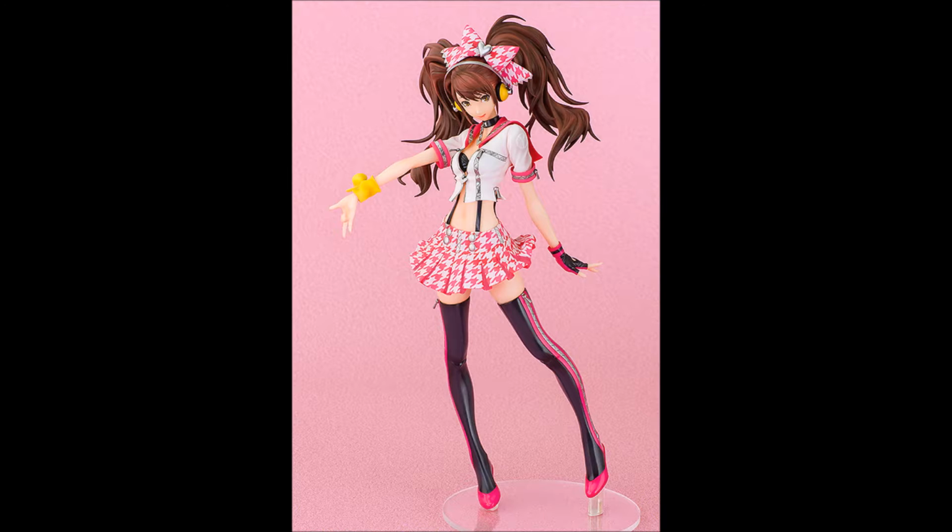I mean, for the Nendoroids, they do have the Majora's Mask one, as well as, what else do they have? I think there was one. Oh yeah, that one. And then they announced the Toon Zelda as well. So, okay, let's move on to Phat exclamation point products.